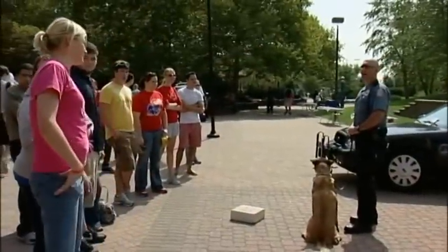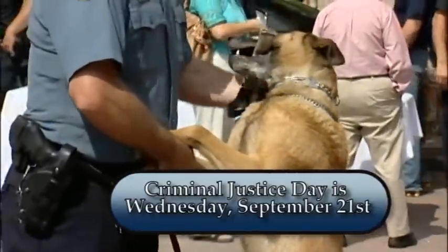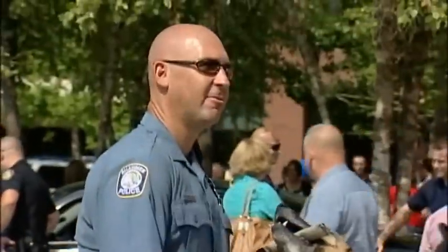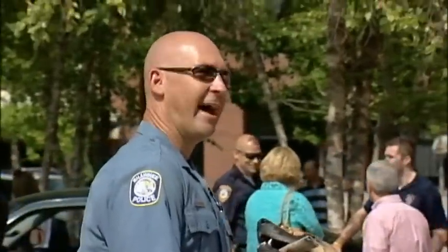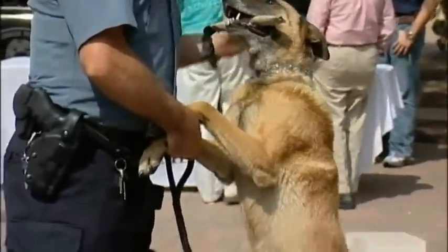Dad. So, Dewey comes home with me. We go to work together. We're with each other 24 hours a day. And it works out well. I've been a police officer for 17 years. I've been wanting to do this my entire career, and at the point she retires, she will come home and retire with me.